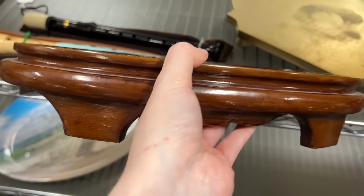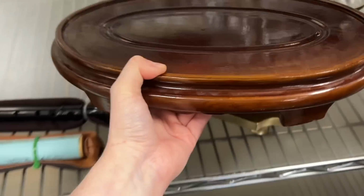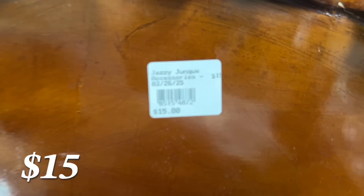This was so heavy. I love these. I actually have quite a few of the smaller and medium sizes. I don't come across these large ones very often.